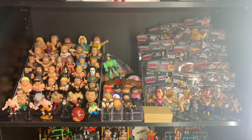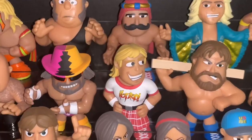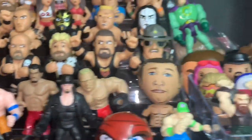Here we have another temp shelf with various minis, including the WWE Funko Mystery Minis, as well as all of my Micro Brawlers that are still in the package. I plan on doing a big unboxing of all of these figures, I just haven't gotten around to it.